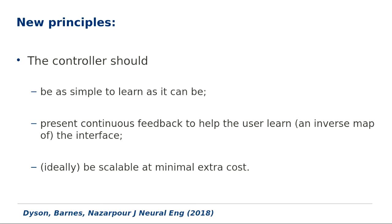So if I want to do X, I need to execute my muscles in that particular form. And ideally, it should be scalable at minimal extra cost. So all of these principles and requirements pushed us in the direction that we should keep our machine learning fixed, essentially zero machine learning, no learning whatsoever, and then put all of the load on the shoulders of the user to be able to learn, for instance, controlling a cursor on a computer screen that maps directly to the control of that prosthesis.